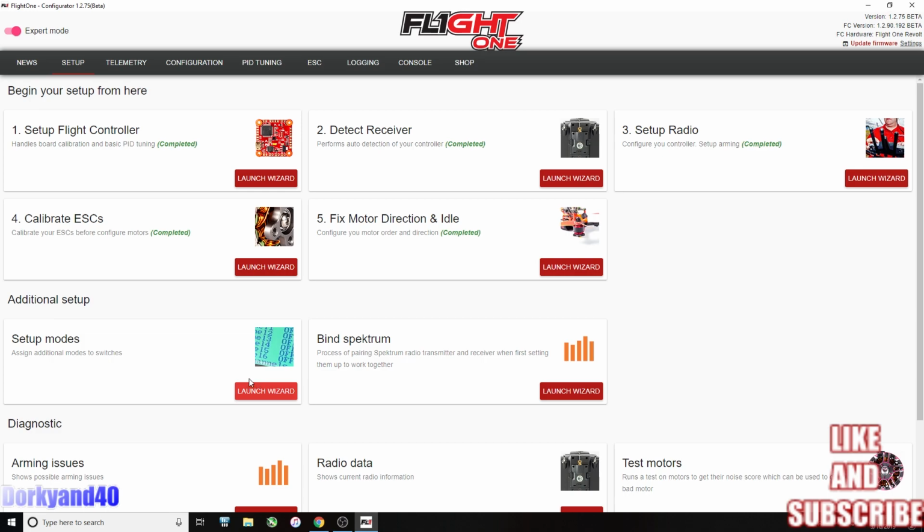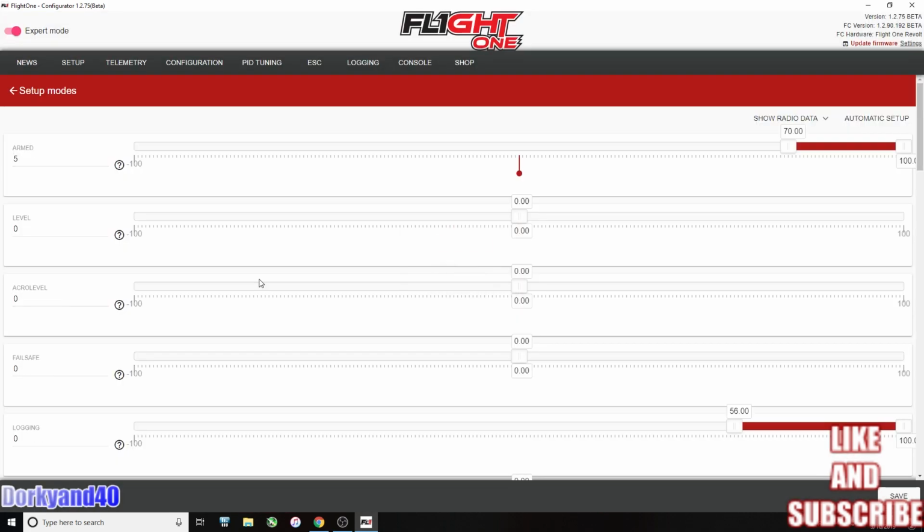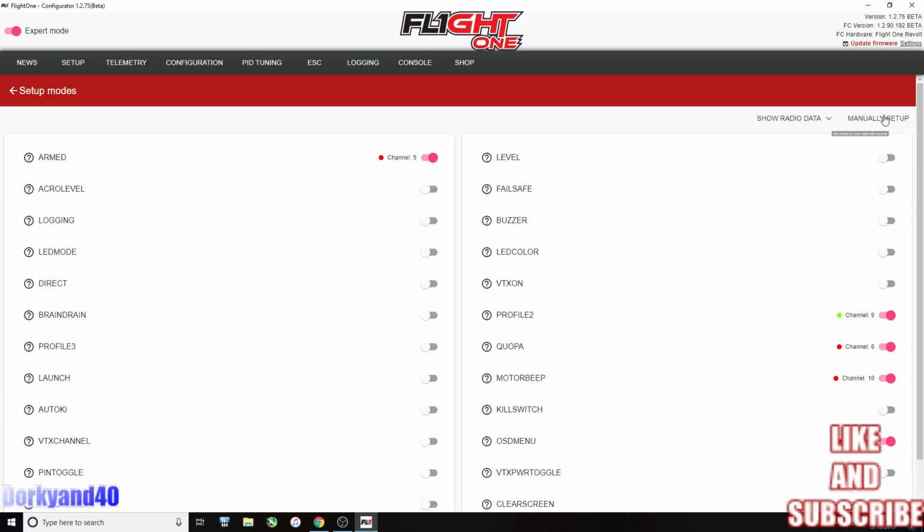The other thing is you do have to set up your modes here, and they have a launch wizard, which you can just toggle switches on and off. Good to see now that the OSD is toggled on and off by a switch. You don't use stick commands to bring up the OSD.